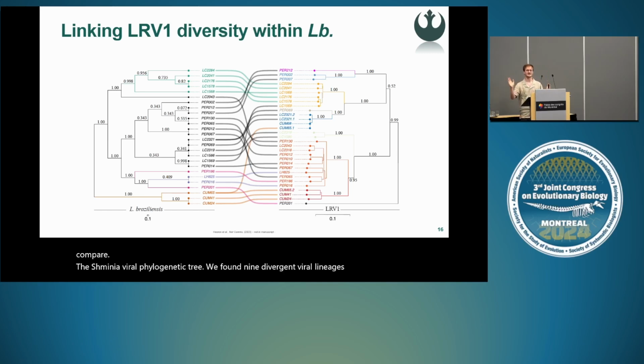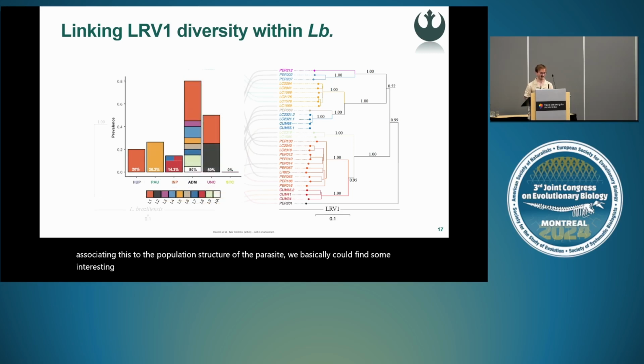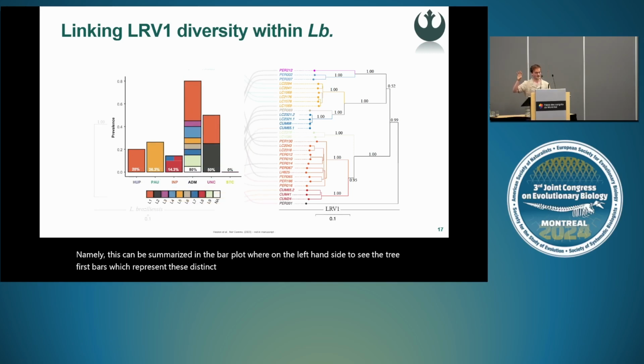And when associating this to the population structure of the parasite, we could find some interesting aspects. This can be summarized in the bar plot, where on the left-hand side you see the three first bars which represent these distinct populations. What struck us most was that the viral presence in these more isolated, distinct populations was much lower, with a viral prevalence of about 14 to 20%, maybe 26%, but that these intraspecific hybrids, which are caused by more secondary contact of infected persons and synanthropic animals, gave rise to a much higher viral diversity, as you can see, and also a much higher viral prevalence, going up to 80% even.